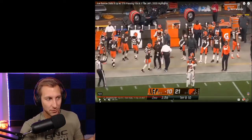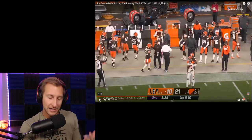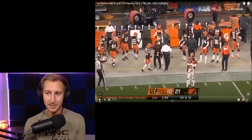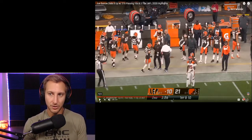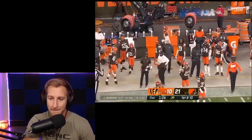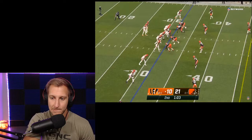Aikman just said exactly what we said earlier. Next time you watch Joe Burrow, watch when he's hurrying up the offense or when he has a limited amount of time to work. That's when he seems to really be dialed in. It hasn't been overall all that good tonight either.